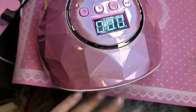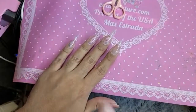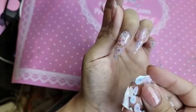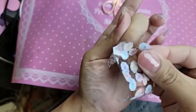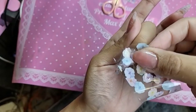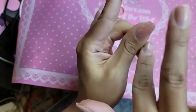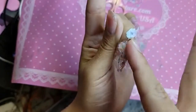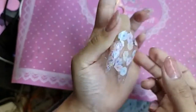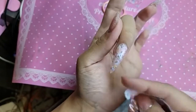Do you love the elegant theme for today? It goes with the music. So let the nail cool down. I'm gonna add one right here. Ooh, that is beautiful.